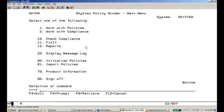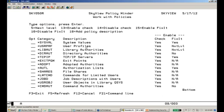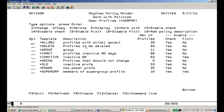Let's take a look at user profiles. We said that there were several things that you needed to manage from a best practices point of view at the user profile level. So let's take a look, and what you're seeing on the screen are these things called templates. And all a template is, is simply a way to tell PolicyMinder which profiles you want to have examined during a compliance check and what attributes you're going to look at.